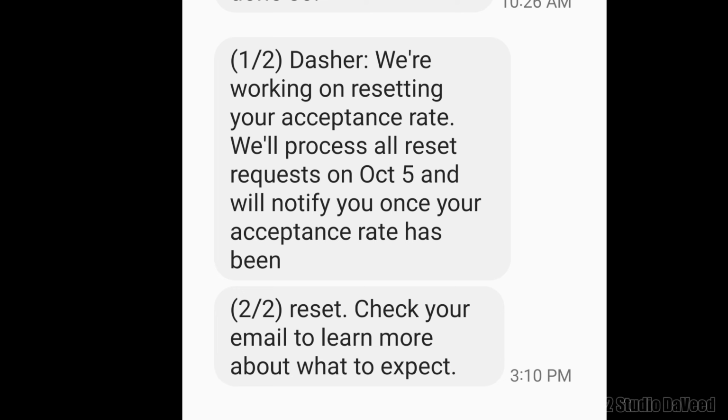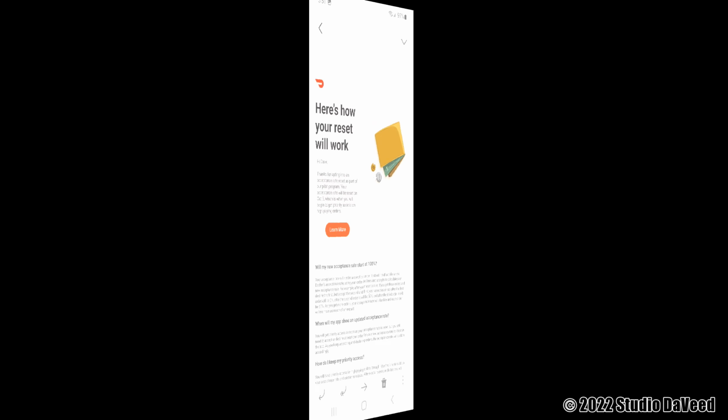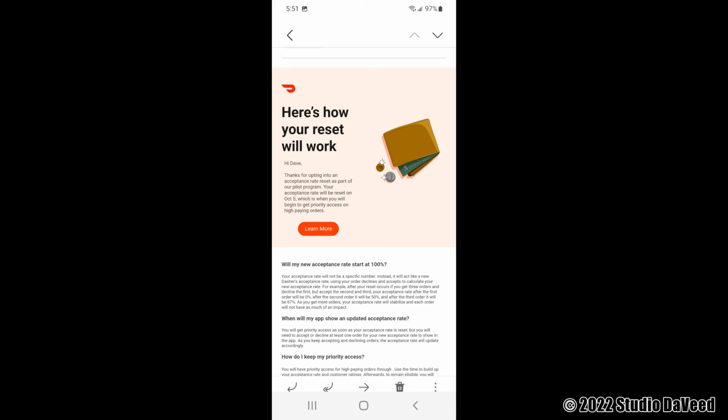Alright, it's been about 48 hours or more since I opted in for the priority access and the reset of my acceptance rating, and I got this push notification finally. I was almost getting a little worried there because remember, we saw that eligibility was not guaranteed. Right on the heels of that I got an email. We'll just run through this real quick in case you're not familiar with it. Here's how your reset will work.